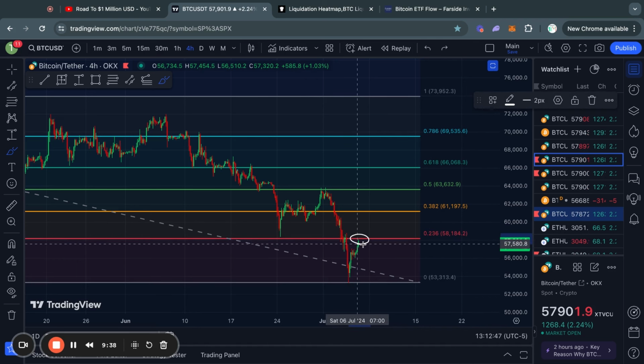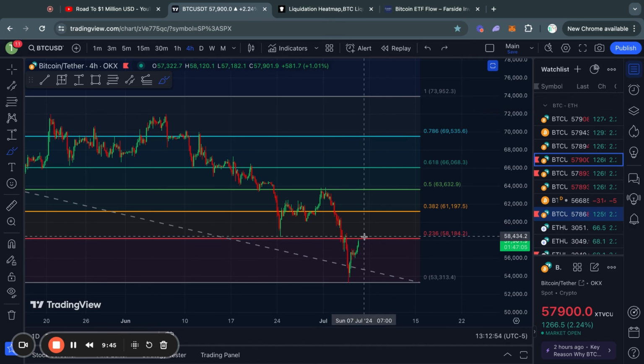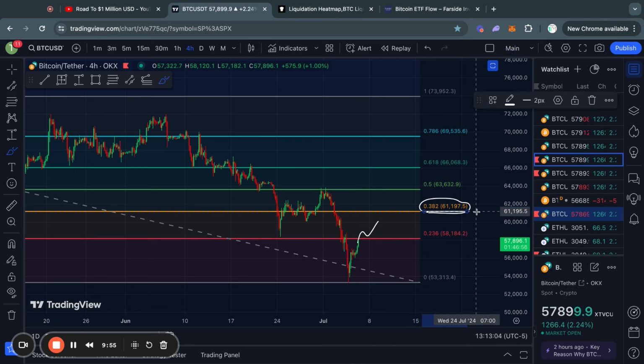So it is important to pay attention to what is happening around this price level, because of course a rejection would be indicating more bearish momentum coming soon, and breaking through it could potentially indicate that we are heading up to this next Fibonacci level here, sitting at 61.2K.